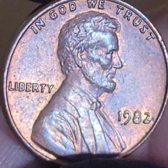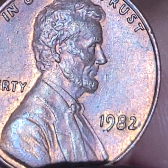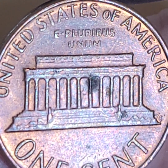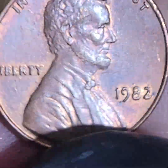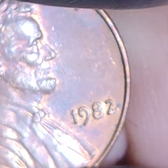The 1982 had a bunch of varieties, and this one is the 1982 Philadelphia because there's no mint mark. It's copper, because I can tell it's copper. You can also weigh it. If it's over 3 grams, it's copper. If it's around 2.5 grams, it's zinc. And then it has a D, and then the large date versus small date. This is the large date, right? And the 2 looks like a candy cane. And there's another one that looks like a question mark.